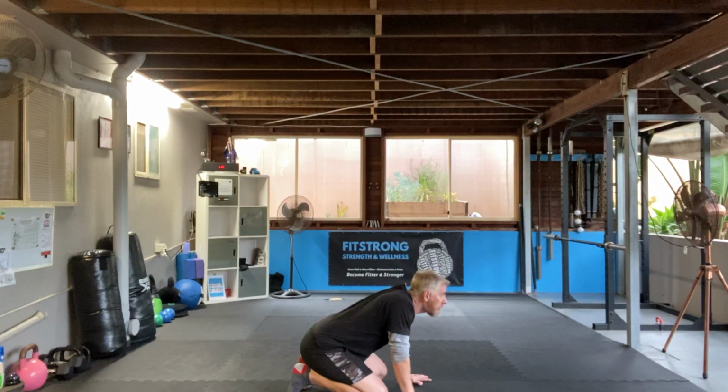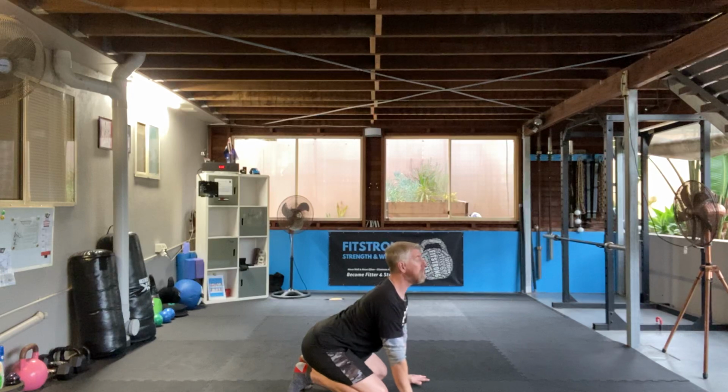Watch you're not slouching in between your shoulders. Keep a nice tall position. And look up, look down, chin tucked in.